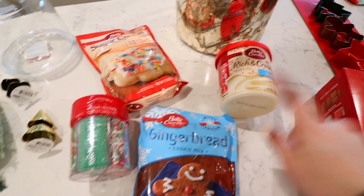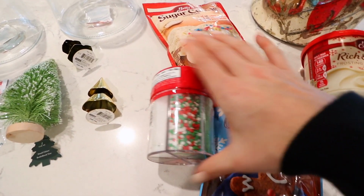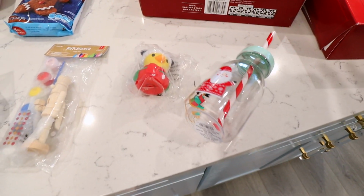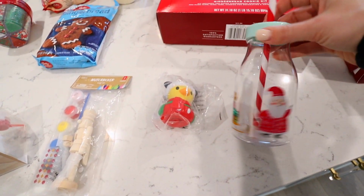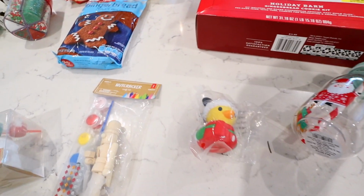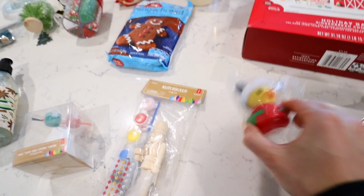Here's the frosting I grabbed. I grabbed all of these sprinkles. I think there's about 6 different options in there. And then this was only $2. I couldn't resist. Forrest loves straws, so he's gonna love that. I grabbed this little guy for the tub. Has like a little Santa outfit on.